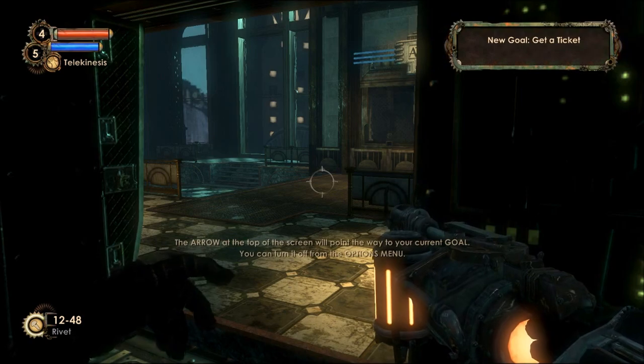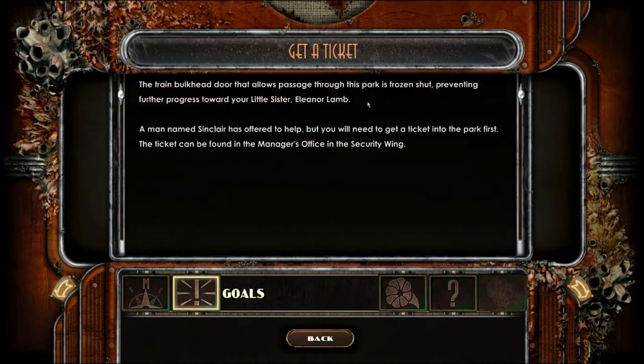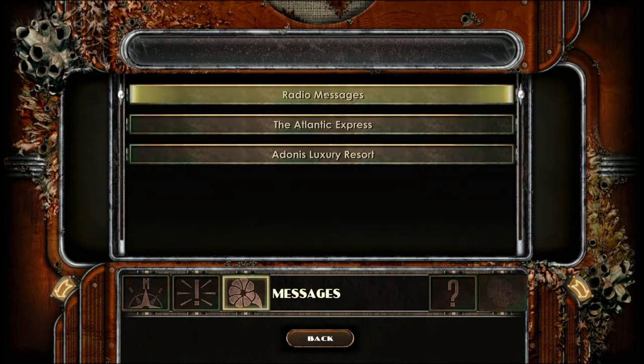New goal, get a ticket. The train bulkhead door that allows passage through this park is frozen shut, preventing further progress toward your little sister, Eleanor Lamb. A man named Sinclair has offered to help, but you will need to get a ticket into the park first. The ticket can be found in the manager's office in the security wing.